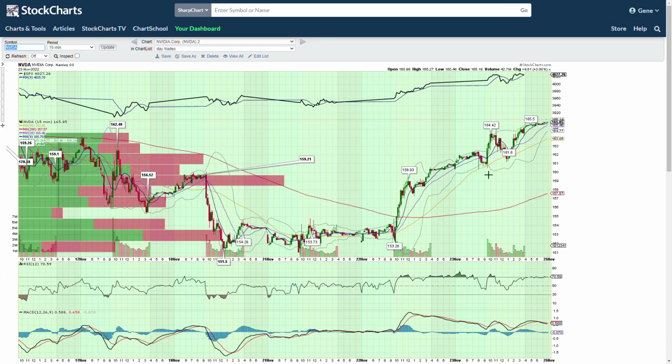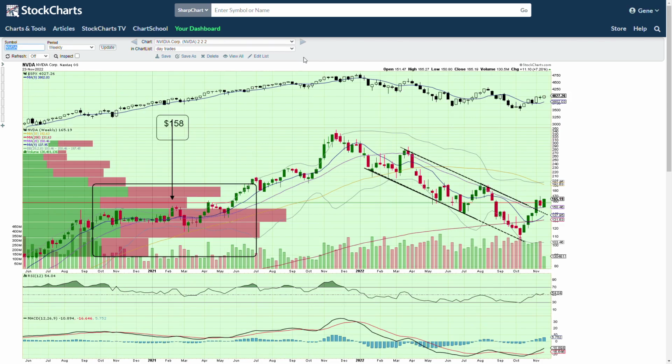NVIDIA 15, you can see a big push, big pullback, and a nice recovery. That's day trader's dream right there. We love those moves. And NVIDIA weekly still holding above the downtrending channel, holding above the 20, swooping in, decent looking weekly chart there.